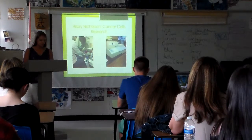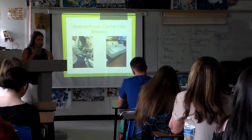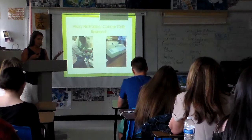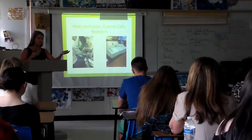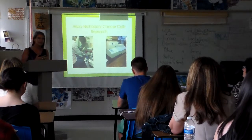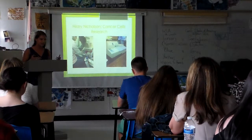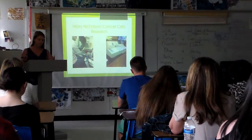Another thing that we did with the cancer cells while we were there is we were doing a project of seeing different concentrations of different drugs and how they affected the life or death of the mitochondria and of the cell in general. So we know that the mitochondria is the powerhouse of the cell. It produces ATP, which is where the energy is.